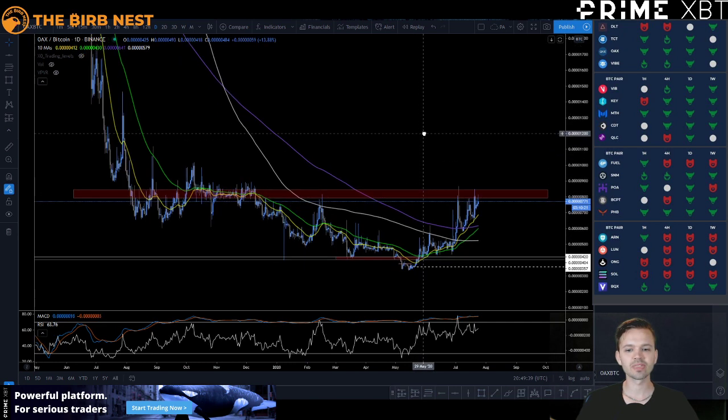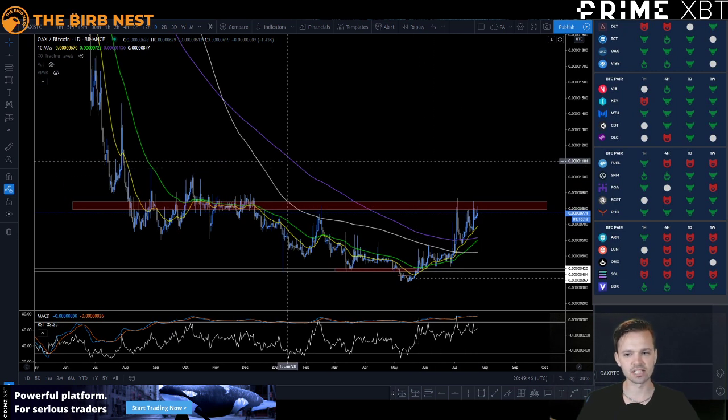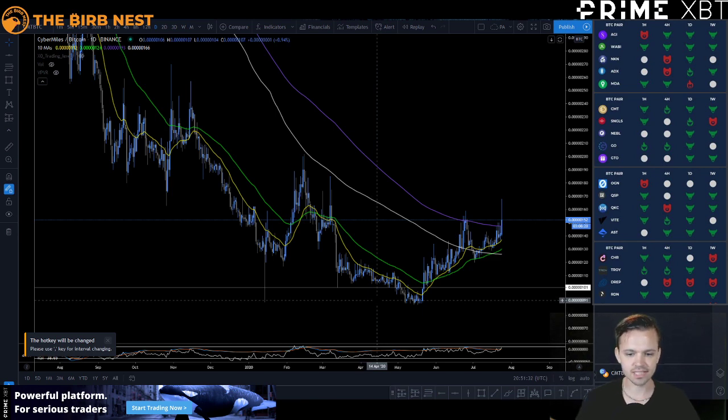So the daily trend is quite strong. If we get a break and retest of this area, I would love to get long. So that's OAX. All right, and here's CMT BTC.